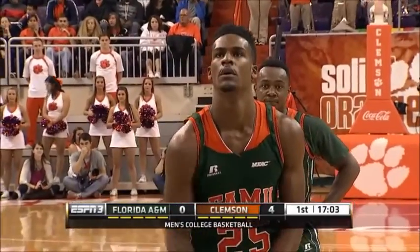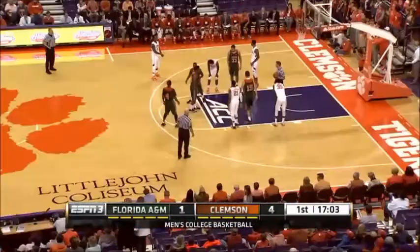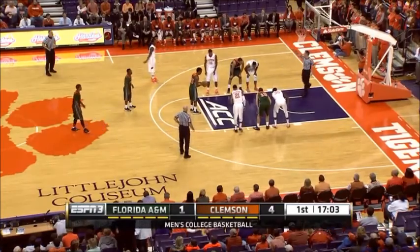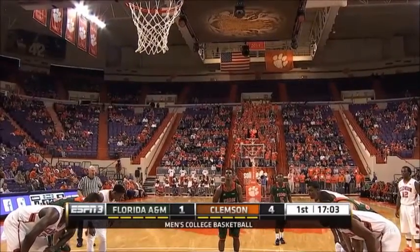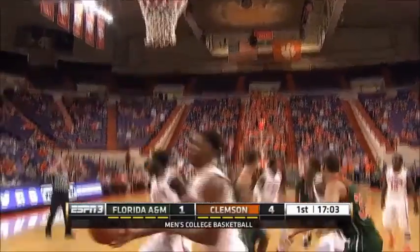I'm sure Grantham is eager to get on that shot blocking parade at Clemson. No doubt. The Tigers, the leading shot blocking team in the ACC last year. So George Rosa steps up there and knocks the first one home. Second opportunity coming. And it's a 4-2 lead for the Tigers.